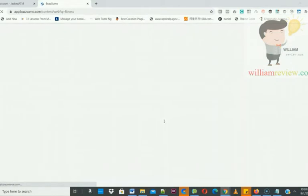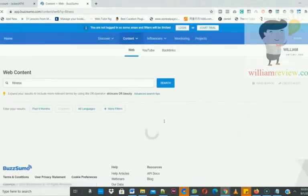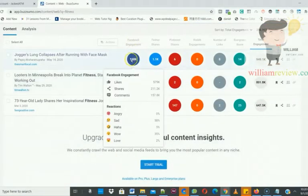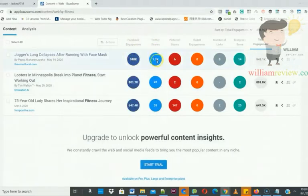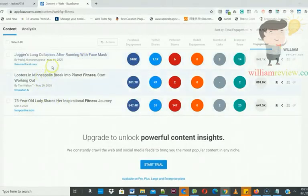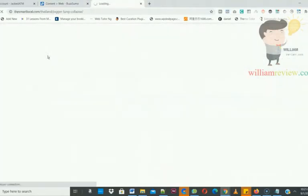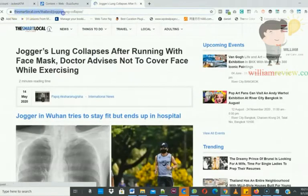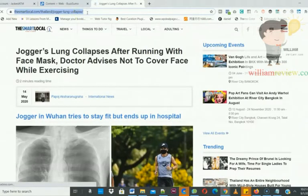It's going to show you trending content in the last 24 hours, and you're going to see the engagement on this content. So as you can see, the Facebook engagement of this is 984,000 engagements. The Twitter shares is 1,100 shares. You can see that these are viral content, and all you need to do is just to click on the link. Once you click on the link, you're going to see the URL to the content. So you copy this and paste it in the notepad.